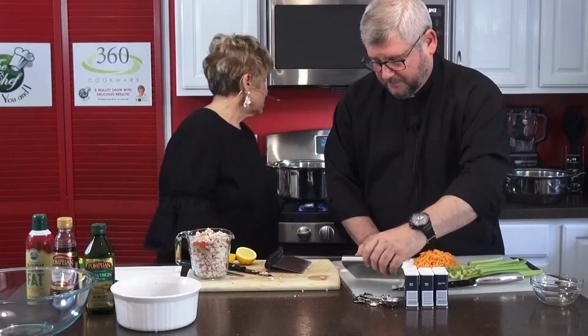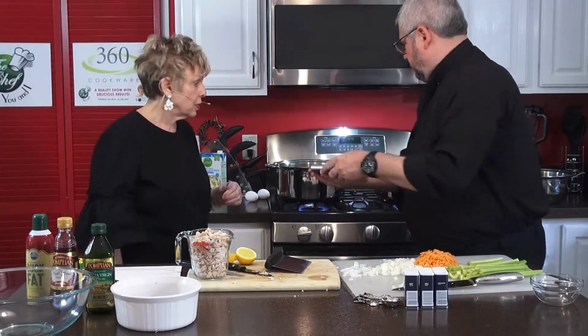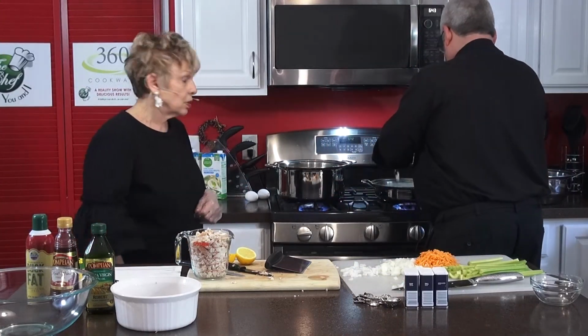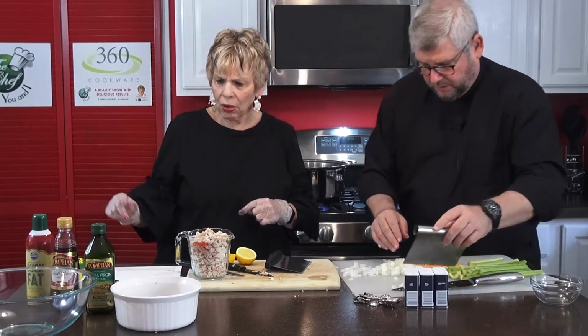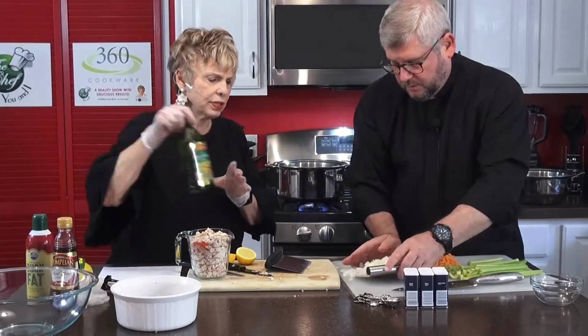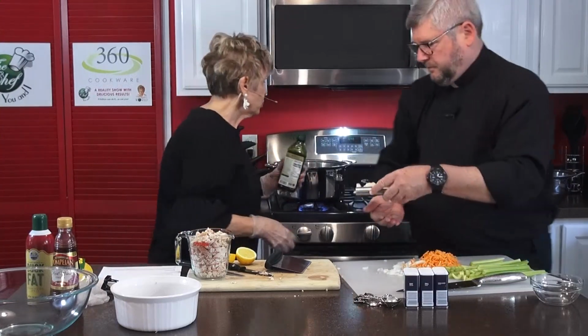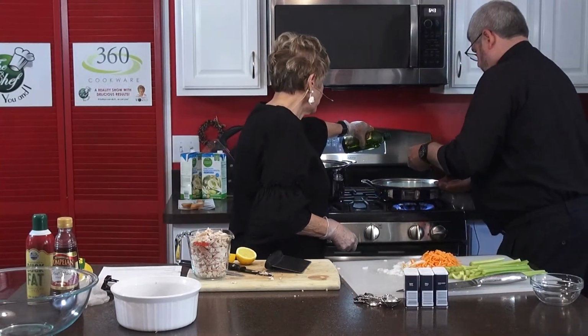And so you're gonna just brown those, Father. Okay, here I go. I think I have a little bit of duck fat in here, but I probably would want some olive oil too. Oh, where is the olive oil? Here we go. Right here. We used a little bit of our duck fat spray, but also a little bit of olive oil.